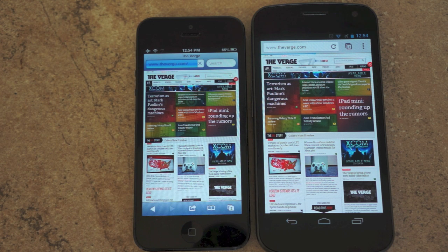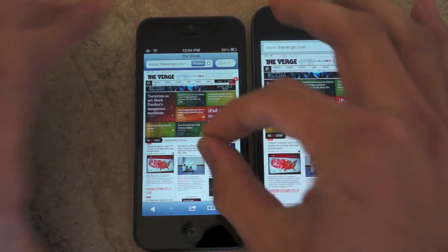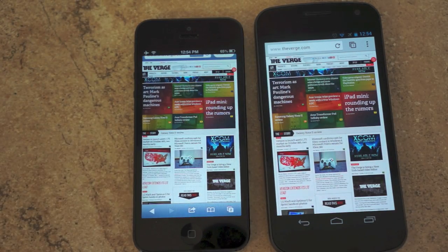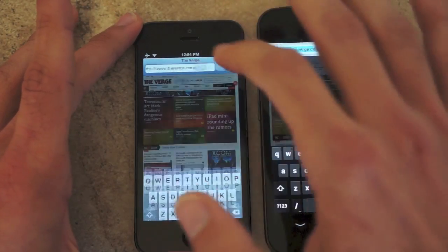And the Galaxy Nexus is finished. And now it's finished. iPhone's still pulling up the content. And now the iPhone is finished. So you can see again the Galaxy Nexus trumped the iPhone as far as the speeds of the browser. And again, pinch to zoom works well. If it's the second or two that counts, then obviously go with the Nexus. But really, both browsers are amazing, and you won't be disappointed with either.